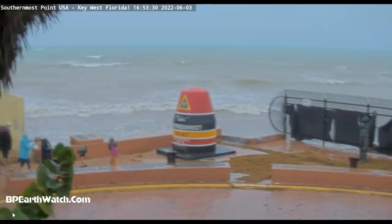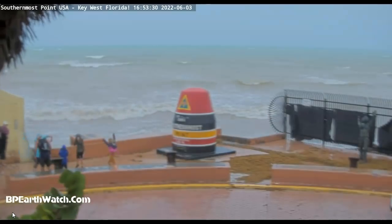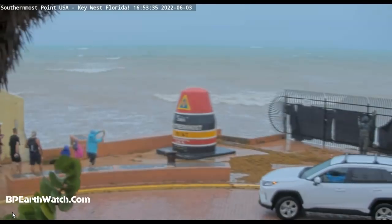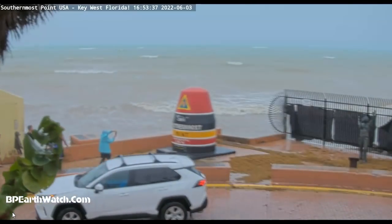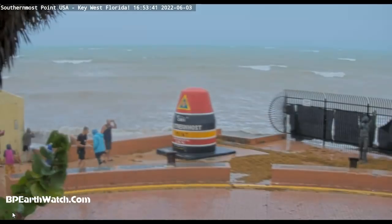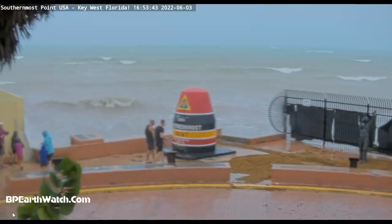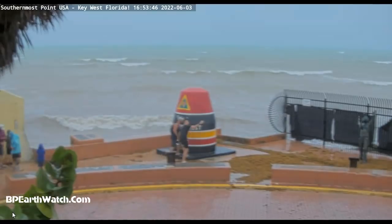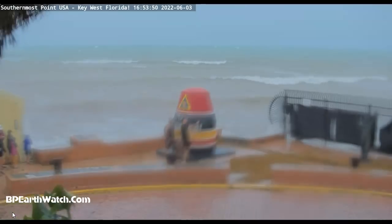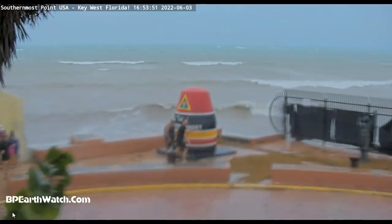But guys, we're going to be watching it. It's going to be moving fast now. There's nothing to slow it down, no islands, nothing. We're going to have to watch and see what it does. Remember, a tropical storm can go up to 73 miles an hour. That's not what they're predicting for this one, 45 to 50, but that can bring the tornadoes, the flooding, and power lines down, things like that. So just be extra careful.